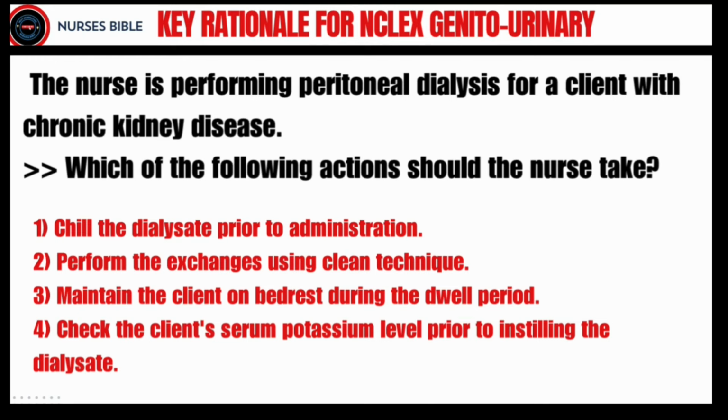Option 1 says to chill the dialysate prior to administration. This is an incorrect option. We want to warm the dialysate actually before we administer it. It helps with client comfort, first of all, right? We don't want to instill a bunch of cold fluid into somebody's peritoneal cavity. And then also when the fluid is warm, it helps dilate those vessels, can help increase urea clearance. So we definitely want warm when we're talking about peritoneal dialysis, okay?